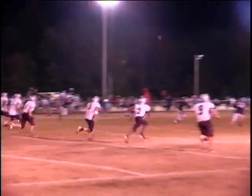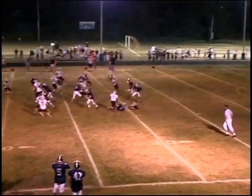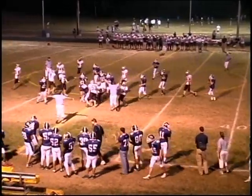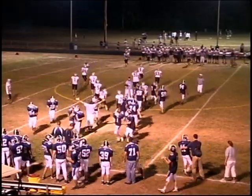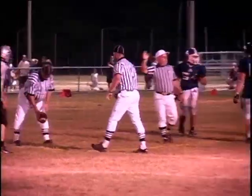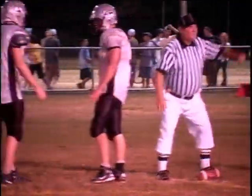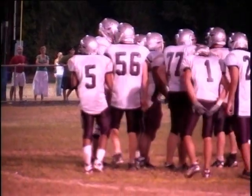And here we go. Gets off a decent kick, and it's going to come down, and it's going to be handled down there by Daly. Daly gets a big hole. Daly up to midfield. Daly still on his feet at midfield. Excellent run back. Came within about 2 bodies of going all the way, but puts his team in excellent field position to start the second half. It's the best we've seen in a while, Paul. Usually those kickoffs, you're lucky to cover them. Never mind get a positive return.